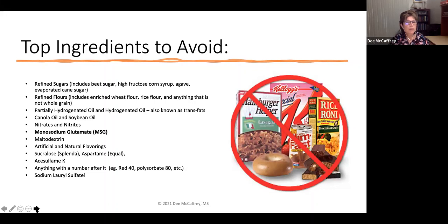One of the biggest ones, and it was another big eye-opener for me, was monosodium glutamate, or MSG. I knew a lot of people had heard about MSG in relation to it being used in Chinese food. It's a type of seasoning, and it's known to be like a salt. They call it a seasoning salt. And it is known to be a flavor enhancer. It will enhance the flavor of whatever it is used in.